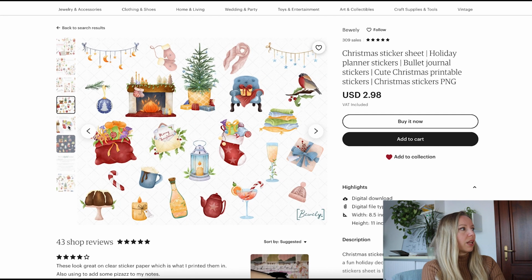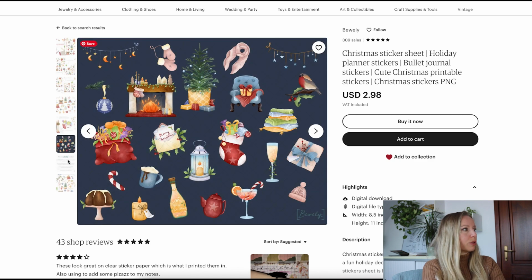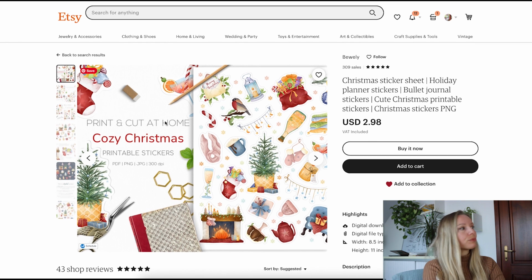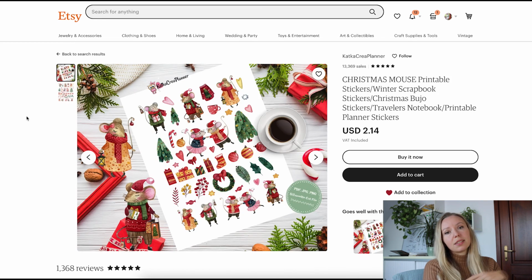These are the individual elements from the set. This is showing the high quality of it, the high resolution. There's a different background and some other information as well. But I think that this is a really cute set. And this is another style. These were made on a tablet, I believe, but they look really cute. I like the style of this artist.